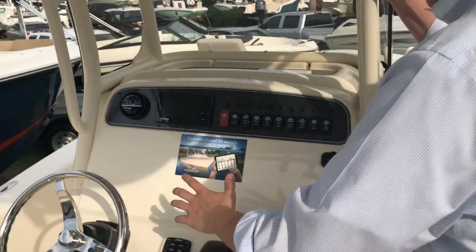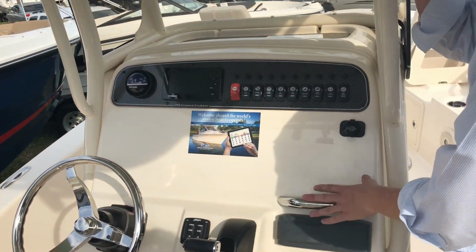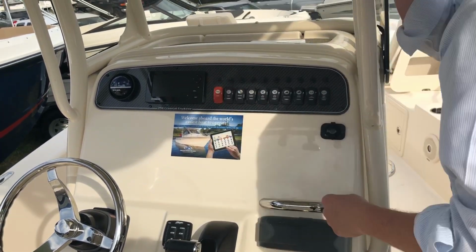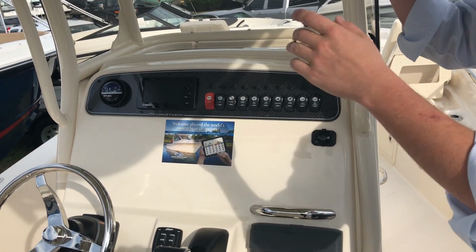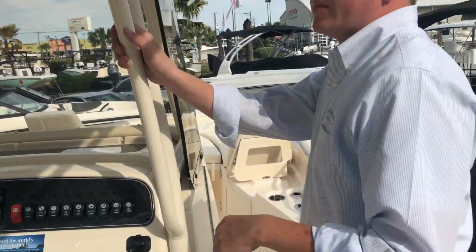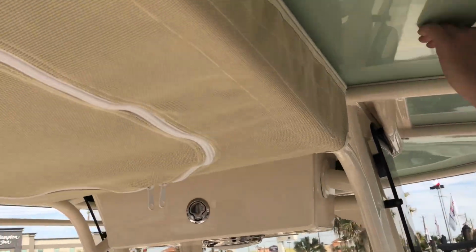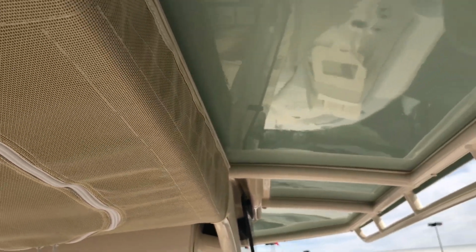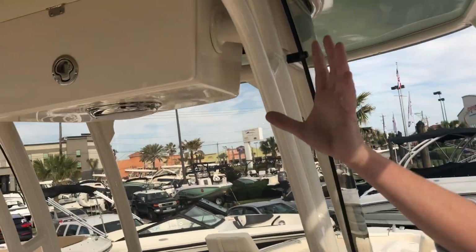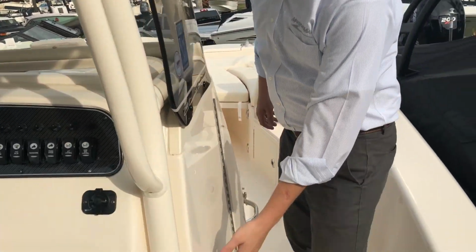On the dash here, you can see there's plenty of room for displays and electronics. We've got a Fusion stereo equipped with this boat, Yamaha digital display for your engine controls, and of course tilt steering with an Edson steering wheel. Also notice the hardtop, it's painted to match the gel coat color scheme on the boat. It's really a beautiful thing that Grady-White does that some other companies don't. Nice hardtop, plenty of room, storage for anything you'll need up there.